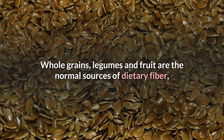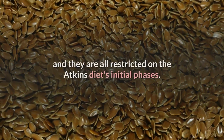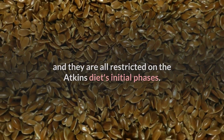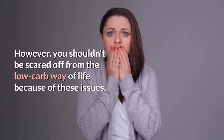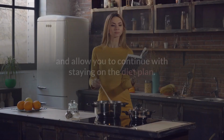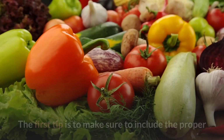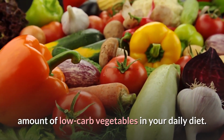Whole grains, legumes and fruit are the normal sources of dietary fiber, and they are all restricted on the Atkins diet's initial phases. However, you shouldn't be scared off from the low-carb way of life because of these issues. There are simple solutions that can prevent and help with these symptoms and allow you to continue with staying on the diet plan.